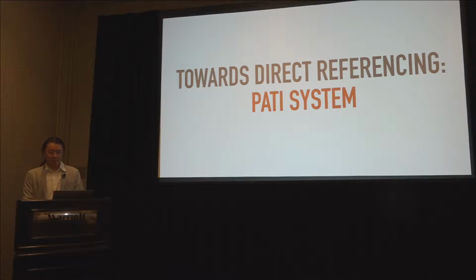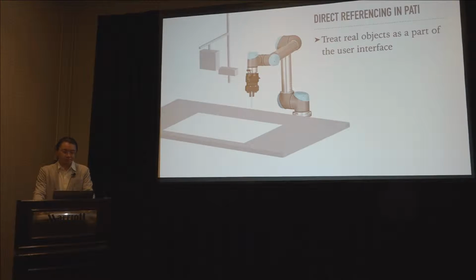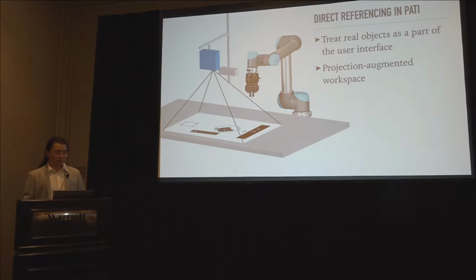We developed PATI, a proof of concept system that allows users to reference objects directly in a situated manner. The PATI system consists of a robot, a top-down projector, and a 3D camera. In designing PATI, we drew inspiration from traditional GUI design and touch-based interaction. We treat real objects as a part of the user interface with which you could interact. We augment the workspace with a projected interface where the user could use common gestures to specify custom tasks.